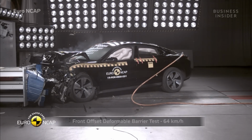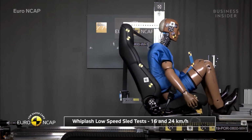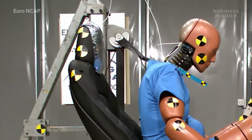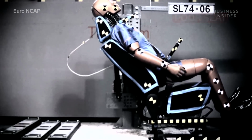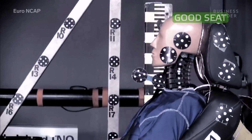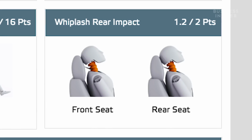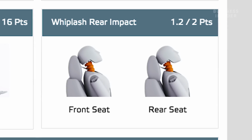this type of collision. In these seat and head restraints tests, Euro NCAP propelled a dummy with a realistic spine on a sled at both 10 and 15 miles per hour, mimicking a rear collision. This is the type of crash most likely to inflict a neck sprain or whiplash injury. In general, manufacturers design seats so the headrests are as close to the back of an occupant's head as possible. As you can see by the orange in these diagrams, Euro NCAP assessed only marginal protection for the seat and head restraints in both the front and rear seats.